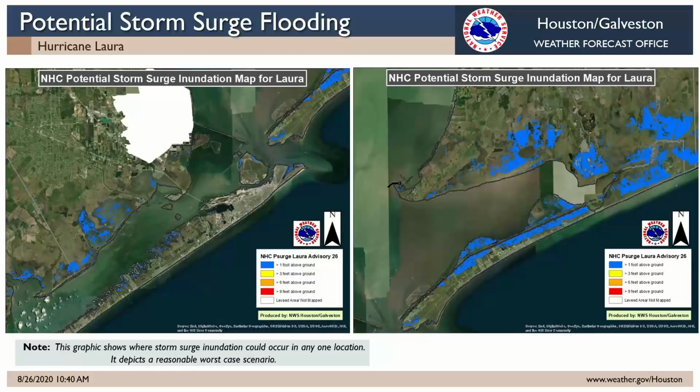Here's a little bit of more of a zoom in where you might see some high water from storm surge on Bolivar and in Chambers County. The blue areas are 1 to 3 foot of surge. And then just some very low-lying bay areas there on Galveston Island. So quite a bit different than what we looked at yesterday with the track further east and higher confidence in that track. It's not surprising that these values have come down.